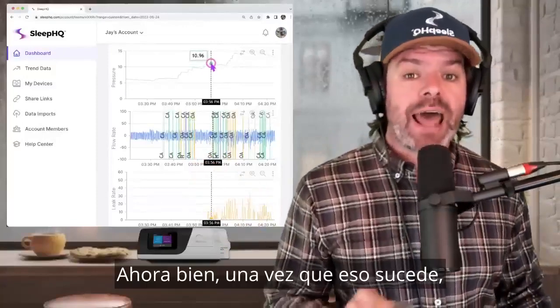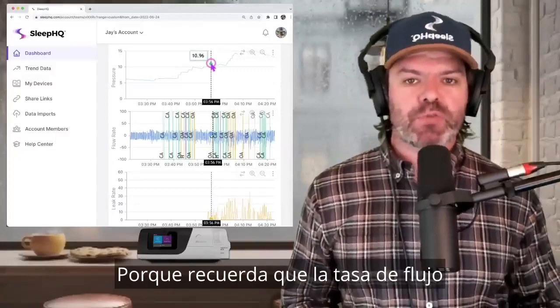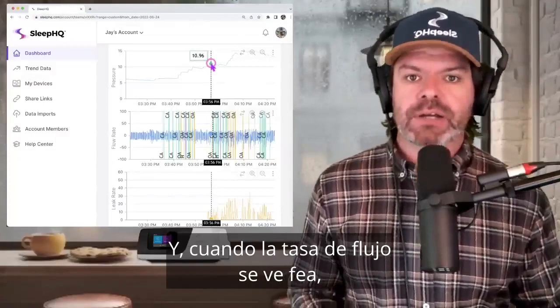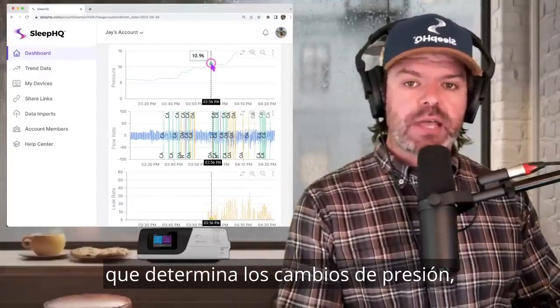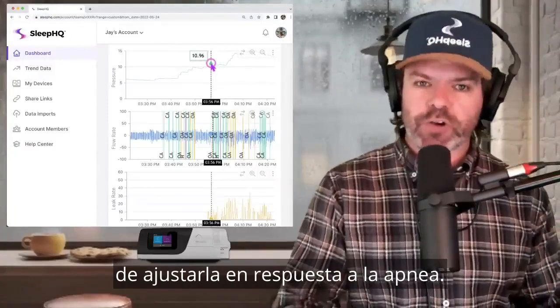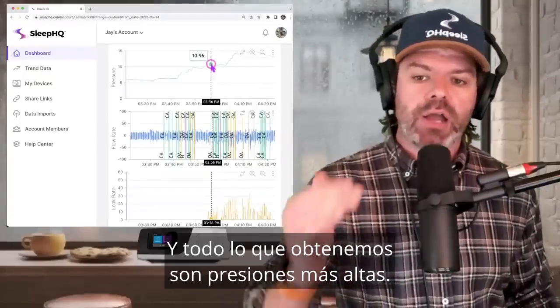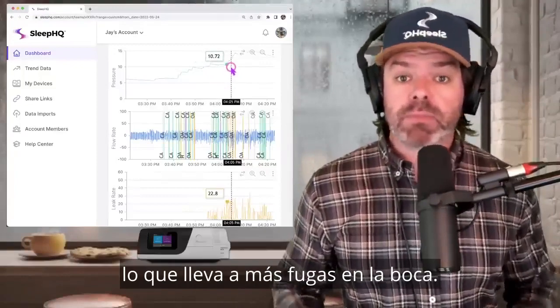Now, once that happens, we get a bit of a death spiral happening, because remember, the flow rate starts to look ugly. And then once the flow rate looks ugly, the automatic algorithm that determines the pressure changes has no chance of accurately adjusting the pressure, titrating the pressure in response to apnea. And all we get is higher pressures. You see, we get more pressure, more pressure, more pressure, which leads to more mouth leak.